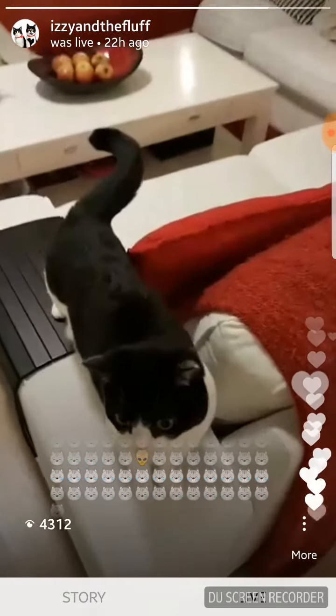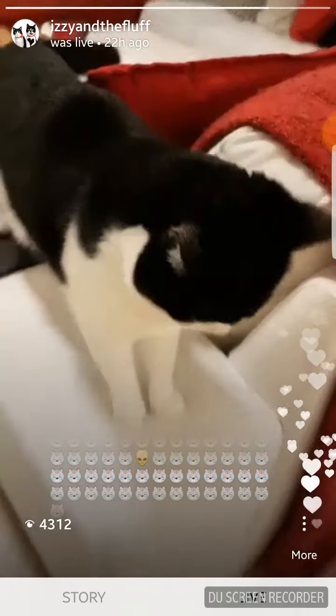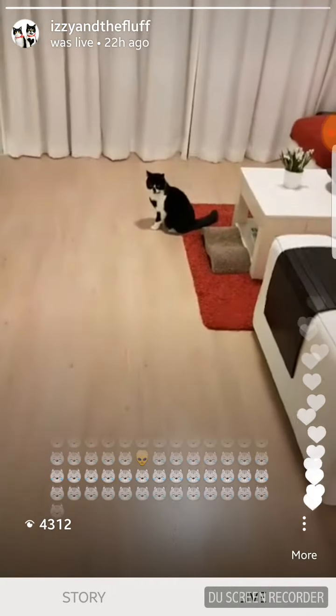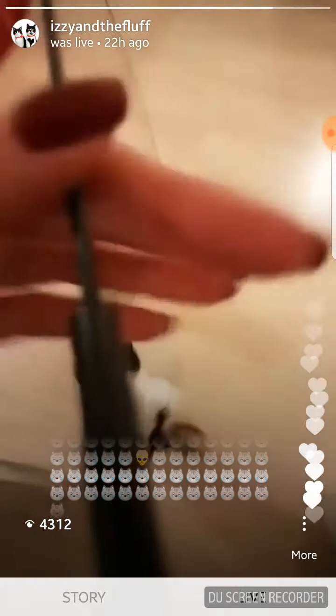Hey, Izzy. Hi. You wanna play? You wanna show them your toys? Zoe doesn't really react to catnip. Izzy goes nuts for it. So here are the toys. Let me pick one. Which one do they like? The bird. This one.